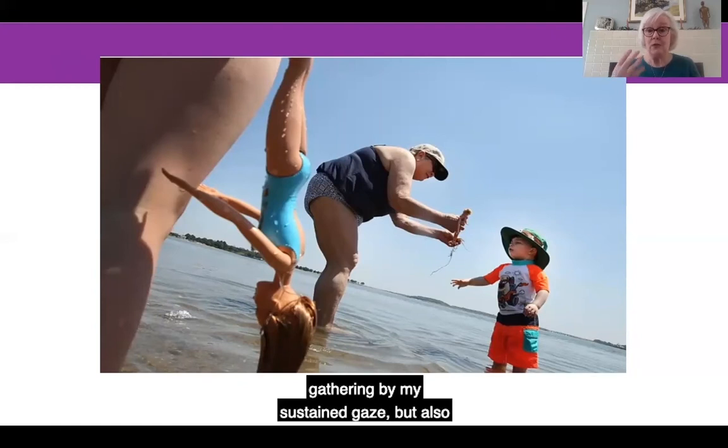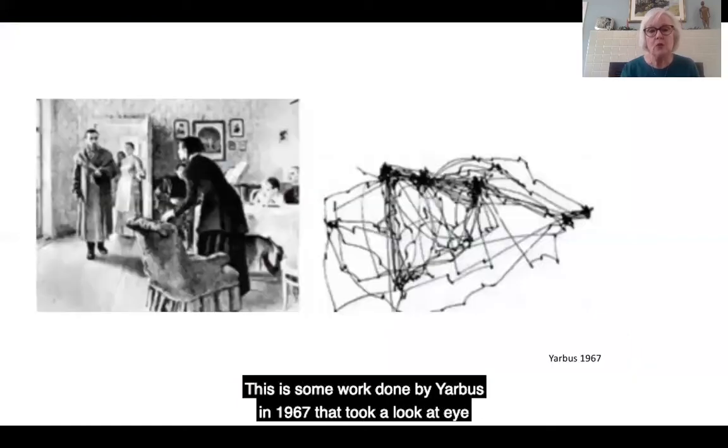Vast amounts of information that I'm gathering by my sustained gaze, but also my shifting to the elements of this picture. If I only looked at one portion of this picture, I would not be able to tell you what was going on in this picture. I have to shift to the elements of the picture.